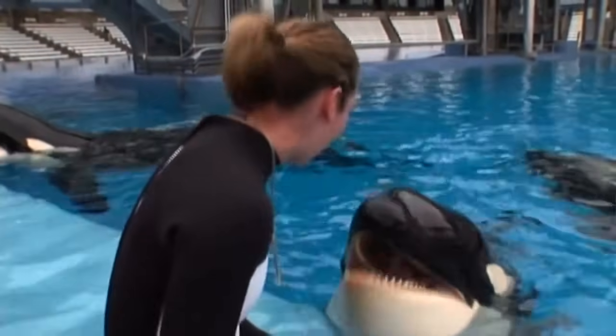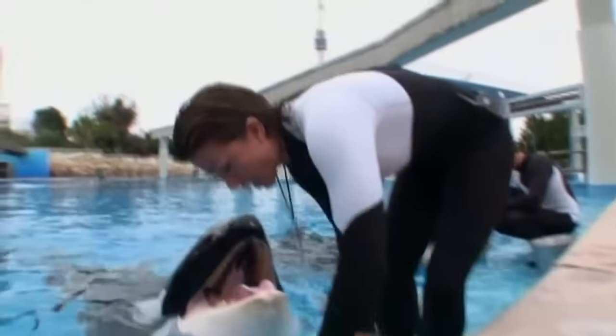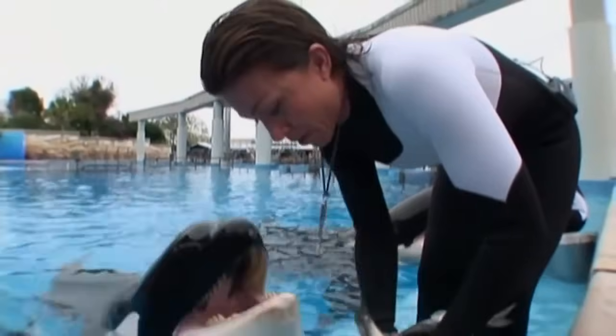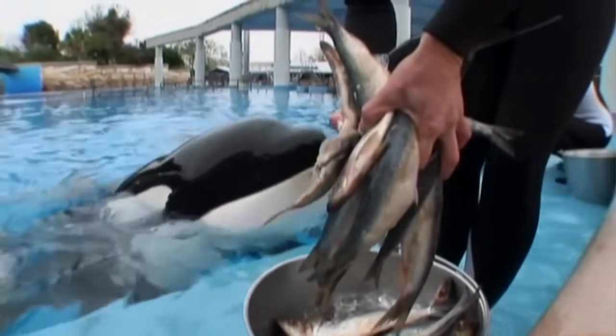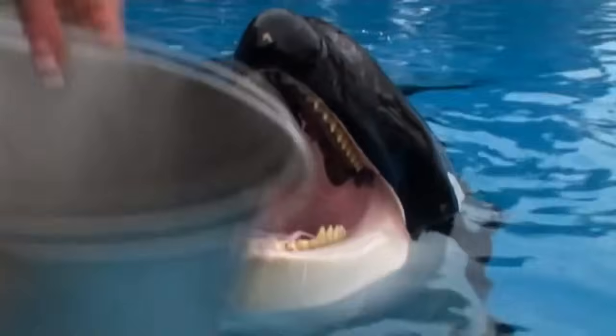Yes, you're so fun. You are. Yes, you are. You're so fun. Now, this is how you feed a killer whale. It's not just one or two fish at a time. You give them a big honking handful. Look at this. She gets close to 200 pounds of fish every day. So in the morning, they're hungry, right, Mama?